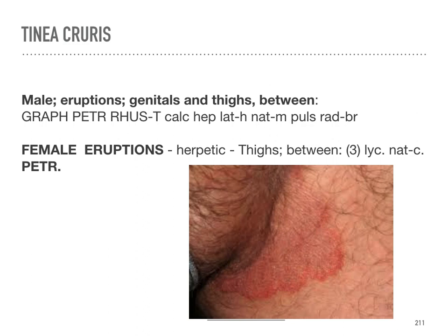Then tinea cruris. In the chapter male, in the Synthesis repertory there is a rubric, male, eruption, genitals and thighs between. In female, eruption, herpetic, thighs between. Remedies are somewhat different for the male and female. That is represented in our literature. Tinea cruris: keep this area dry, never apply oil or any cream or powders.